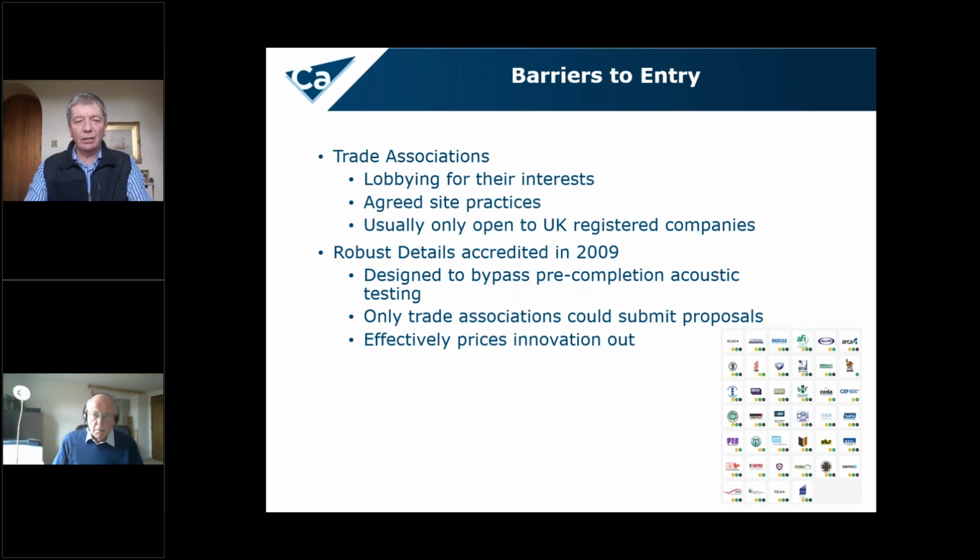As I said, this process was started in the early part of the millennium and was finally approved by the government in 2009 and exists to this day. And it is an effective barrier to entry if you are selling products, A, into the house building sector, and B, have some acoustic benefit to their use. Chris.